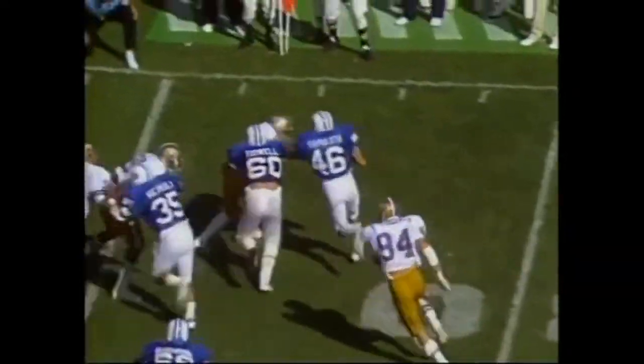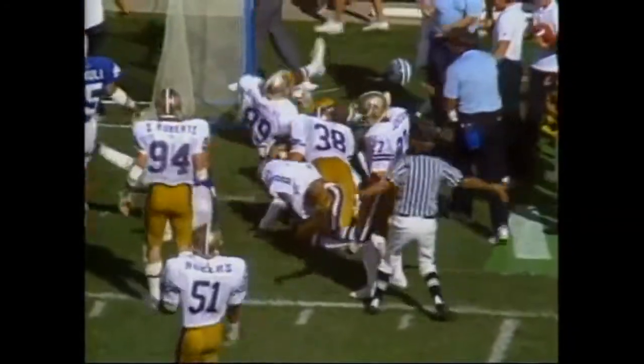Here's a sweep to Tuipulotu. He tries to turn the corner, is knocked out of bounds.